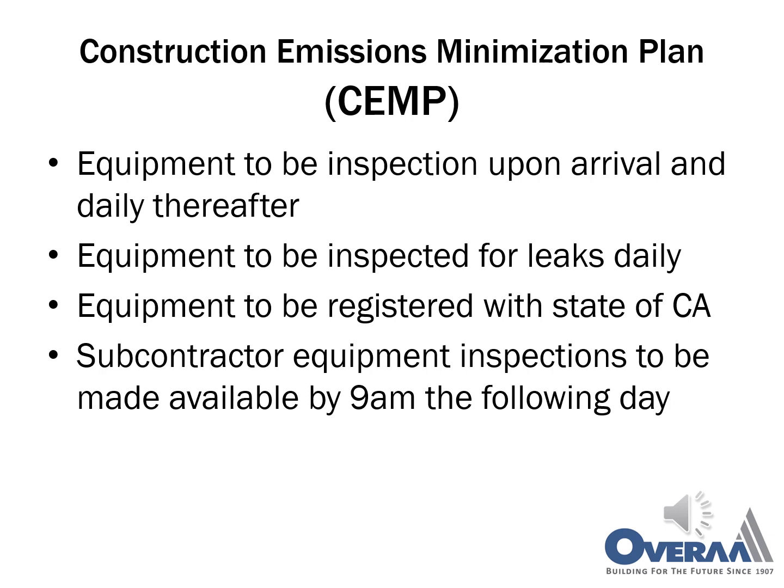All vehicles are to be registered with the state and shall display EIN and vehicle serial numbers. All vehicles on site are to have smog emission test reports up to date and made available to OVRA to be kept in the job site trailer.